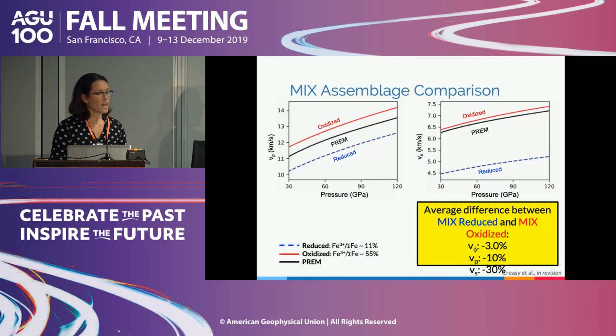Now, we can also calculate the seismic velocities of these assemblages, and compare them. And these are much easier to see the differences. So VP is on the left-hand side, and VS is shown on the right. Again, oxidized in red, reduced in blue. And the differences are quite astonishing. We see a 10% difference in VP and up to about 30% difference in VS.